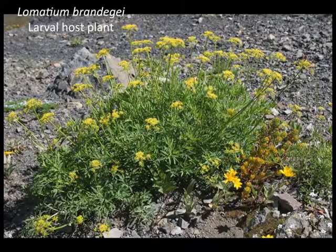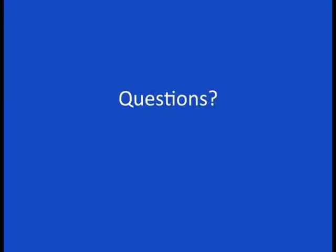Up at Slate Peak, here's another Lomatium. This is brandegeei, and larvae will use this species as well. Did you find it on any other Lomatiums, David? No, it was the grayi. Okay. And that's the beautiful Indra Swallowtail, and thank you, David, for the beautiful pictures. Any questions? Direct them to him.